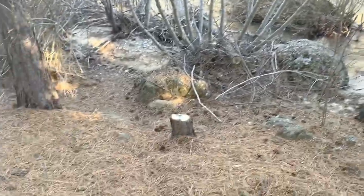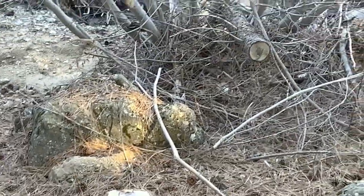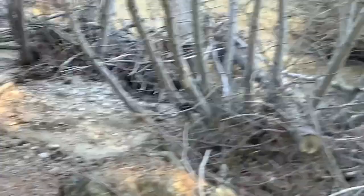I wonder what this is about. Somebody cut a tree. It's right there. I wonder what that was all about.